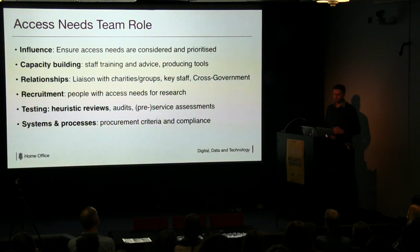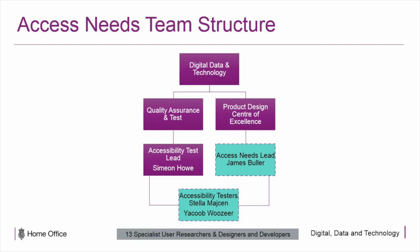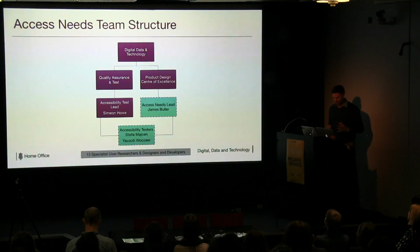And we're also working on more general things around making sure the procurement process was getting better and actually considering accessibility when buying off-the-shelf systems as well. So a hell of a lot to do, and thankfully we succeeded in getting some more staff. I was put on the team full-time as lead, and we then recruited 2 accessibility testers. They're split between the quality assurance and test side of the organisation and what we call the Centre of Excellence product design team. So we now have a team of 3. It's not enough. We still need more people.